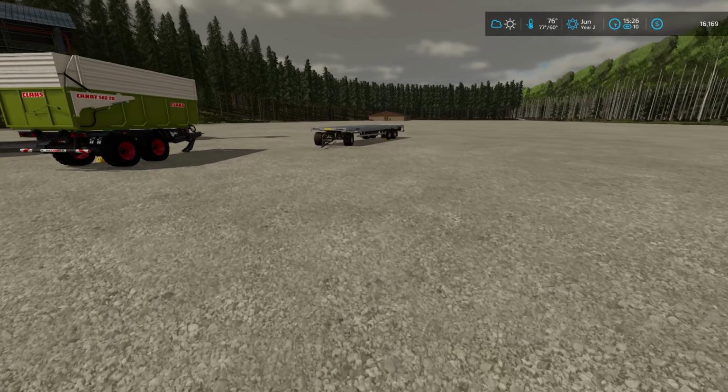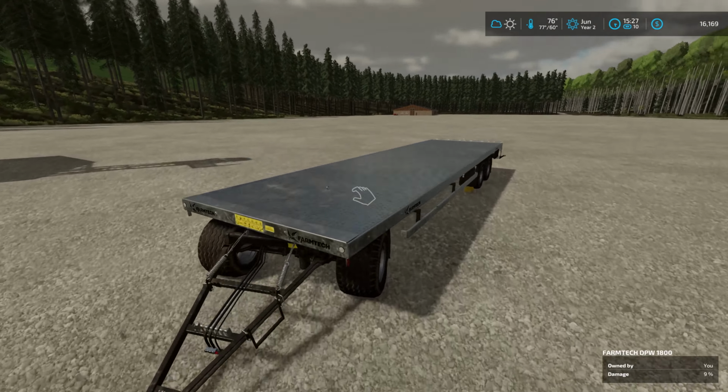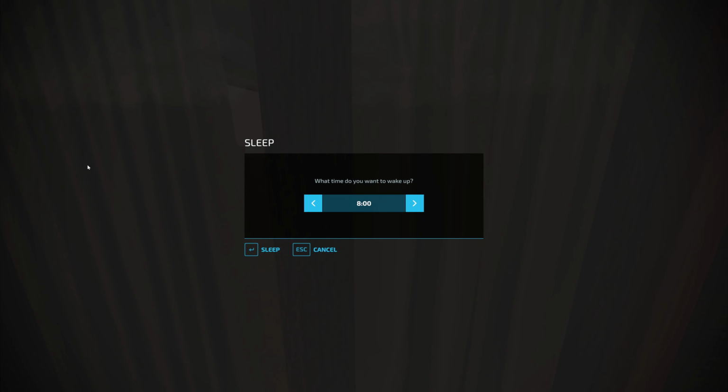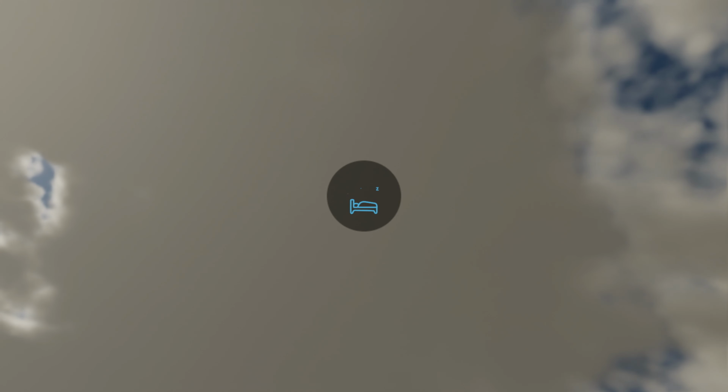Next time we get some money, start putting down some sheds, of course, and all that. We will get to that eventually at some point. We just spent enough money as it is. Yeah, let's go ahead and get to the month of July. So I'm hoping this field right here, the barley, will be ready for harvest. And then we can get ourselves some chickens. So let's go ahead and go to bed. Sleep till 8. Yes, please.